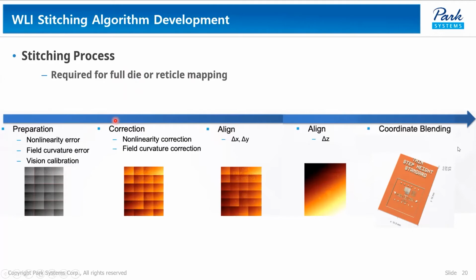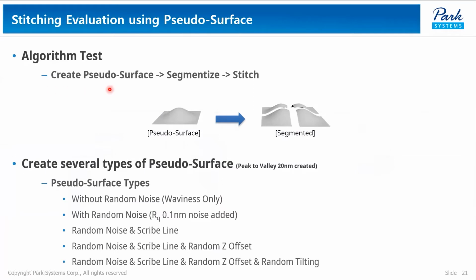These are the basic processes of stitching. In preparation, define non-linearity and field curvature errors in addition to vision calibration. After correcting non-linearity and field curvature errors, we need to align X, Y, and Z as a whole image, then use an advanced flattening process to minimize the errors. We create a pseudo-surface, segment it, and stitch again to evaluate the algorithm.